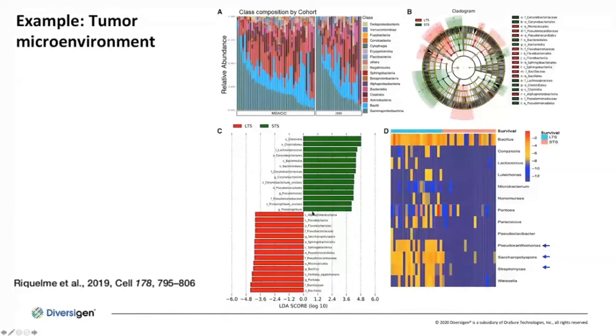So with this, you can start to identify in the tumors microbes that are associated with long-term survival that can be profiled after surgery, because you'll have the tissue accessible for sequencing, and then be able to start to make clinical decisions as to what needs to be done perhaps to help take a short-term survival prognosis and make it into a long-term survival prognosis. And that's what their group is doing right now. And so some of the taxa that were associated, again, now in a heat map format, so those identified by LDA are now being identified through heat map. So Pseudoxanthomonas, Saccharopolyspora, and Streptomyces all seem to be associated with long-term survival.